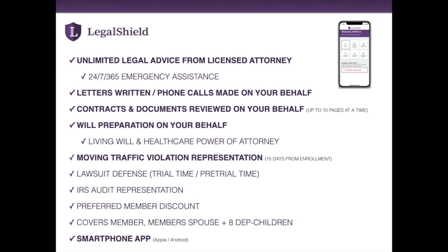They provide you with unlimited 24/7 access as well as emergency access for advice and consultation from an attorney. They will write motivational letters and make phone calls on your behalf to make sure the companies that you do business with will stick to their deal or fix something that they broke. They will review contracts and documents for you to make sure you know exactly what you are getting into and ensure that you are not being taken advantage of.